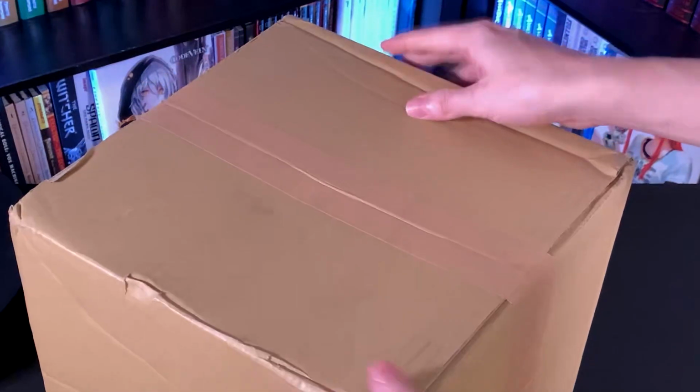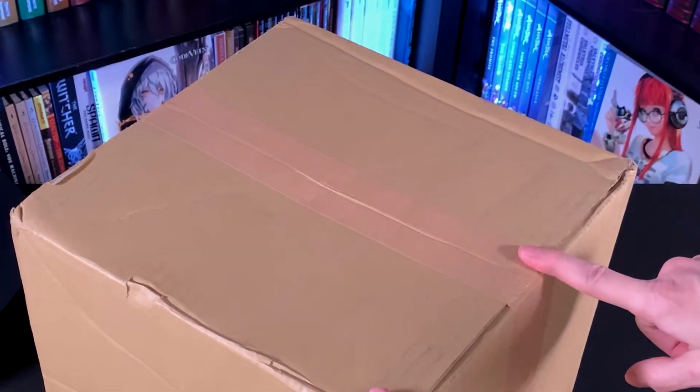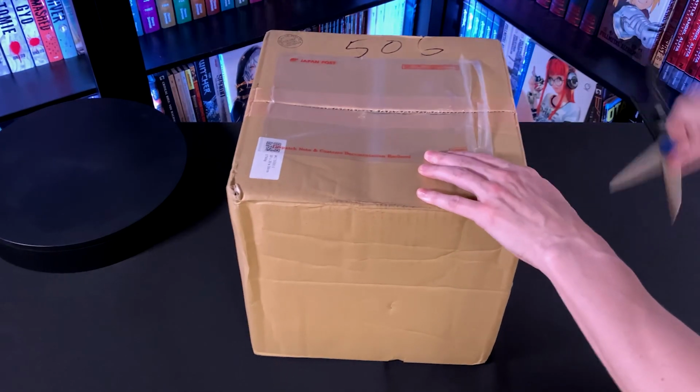As you can see right off the bat, this is the famous Solaris Japan tape. AmiAmi may have its fancy boxes, but you know your package came from Solaris when you have this heavy duty tape. Now the moment you've been waiting for. It's time to open the first box.